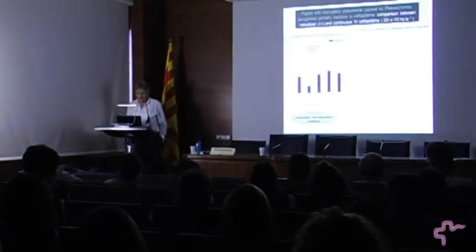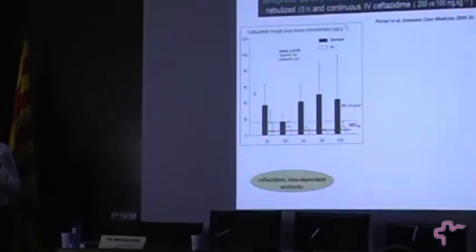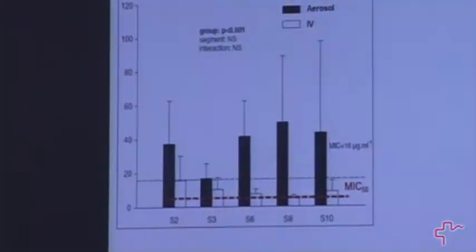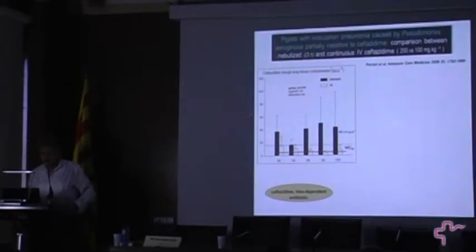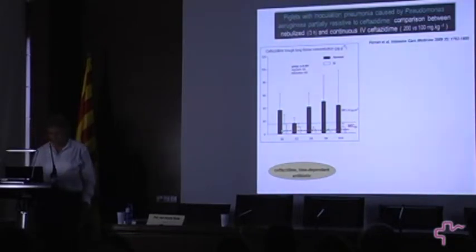The same representation. This is a ceftazidime trough lung tissue concentration. Ceftazidime is a time-dependent antibiotic, so what you have to do is to be all the time above minimal inhibitory concentration. With a concentration-dependent antibiotic like aminoglycoside, if you reach once a day a very high concentration, you kill all the bacteria and you have a post-antibiotic effect. There is no growth of bacteria after the initial high concentration. So we had to give nebulization every 3 hours of ceftazidime to these animals to be sure that we would be above minimal inhibitory concentration.